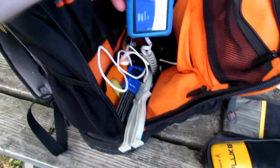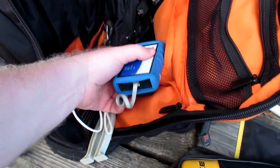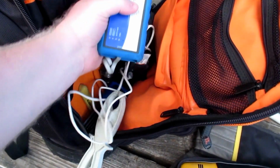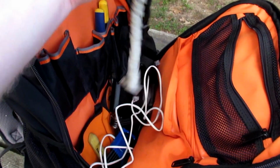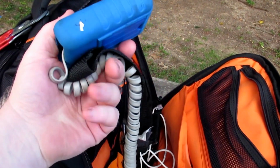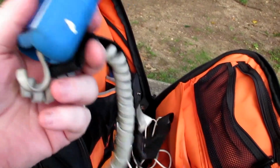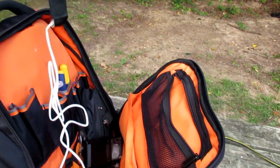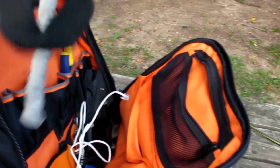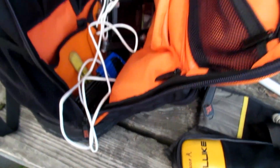And then this tool is something that I cannot put a link to, and that is because these are only sold through Johnson Controls. These are the BACnet Bluetooth communication modules. You can see there the model number, the BT-CVT. You have to buy these through Johnson Controls. They are not available anywhere else. And you do need those for connecting directly to some of the devices.